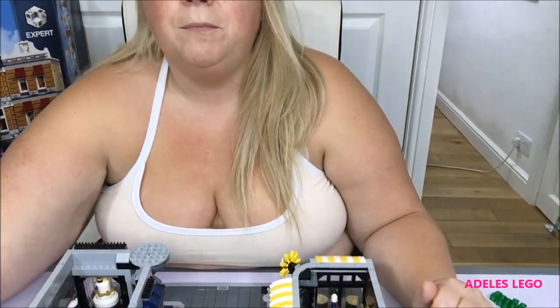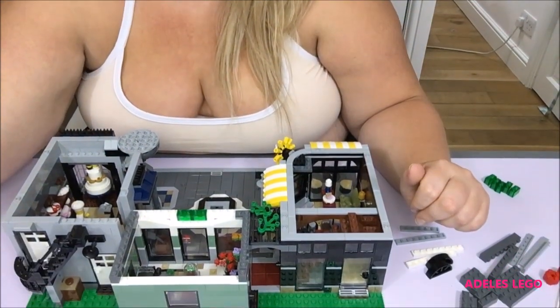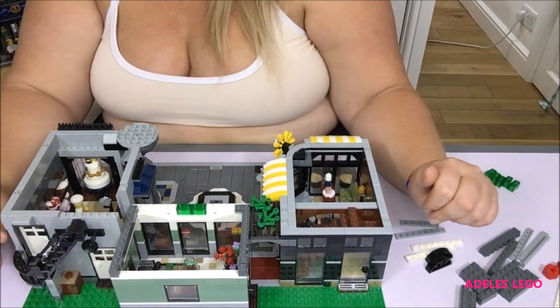Downtown, where all the people go. Downtown, where all the Lego is true.